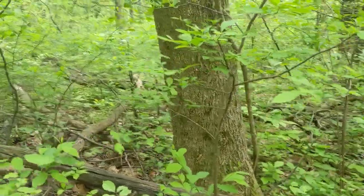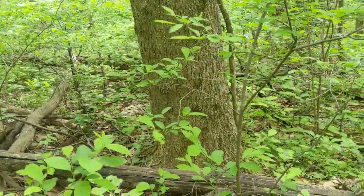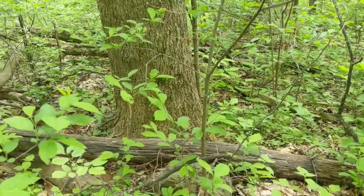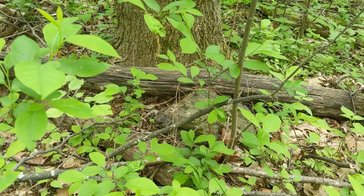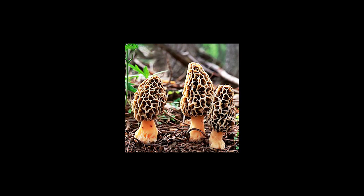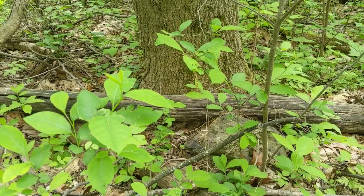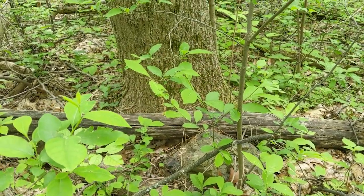Tulip poplars are also fabulous because if there are morel spores around, they prefer to grow at the base of tulip poplars. So if we were to look on the ground and it were maybe 2 months ago, we might find some morels in this spot. Again, you have to have the spores present to find them, but morels are really delicious mushrooms, and you really have to go with someone that is trained in hunting mushrooms the first time that you hunt them to make sure you're eating the right thing. But if you do find them, they are very delicious.